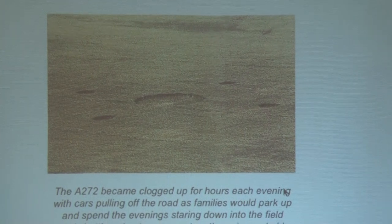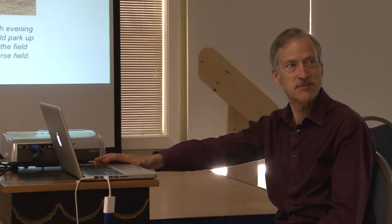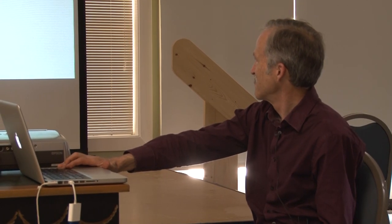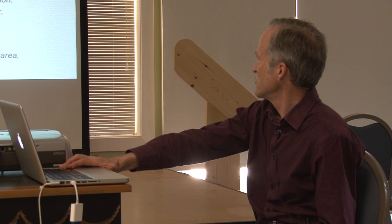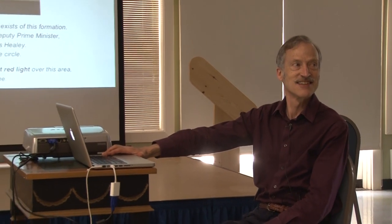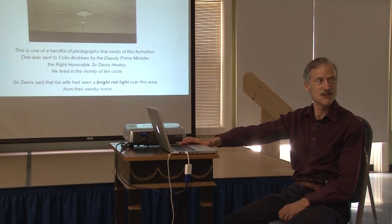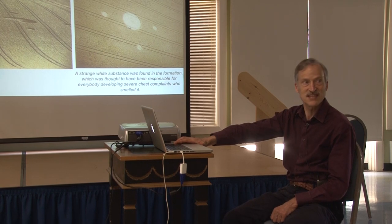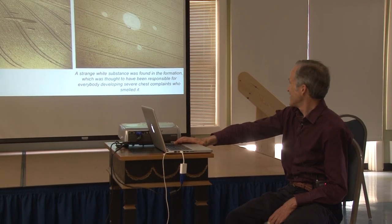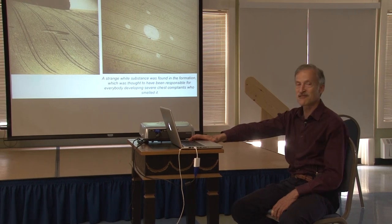Now, fast forward to 1983. One large circle in the center and four in the shape of what some people think might be a Celtic cross. And you can imagine how it really got people's attention, right? And the next year, Sir Dennis Healy's wife saw a bright red light over the field when this was being formed, and these were almost all formed in the middle of the night. So she saw a bright red light over the field when this happened. And in this case, again, the same pattern that we're seeing here. In 1985, a strange white substance was found in the formation, which was thought to have been responsible for everybody who smelled it developing severe chest complaints.